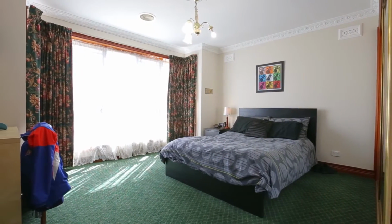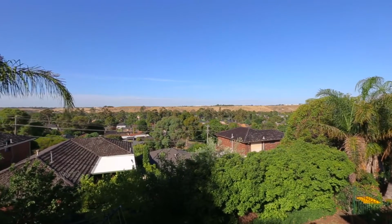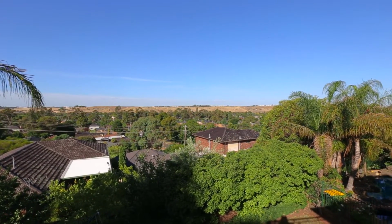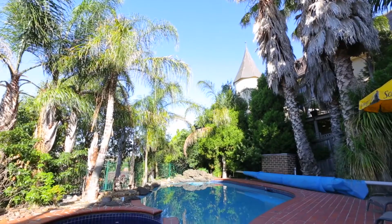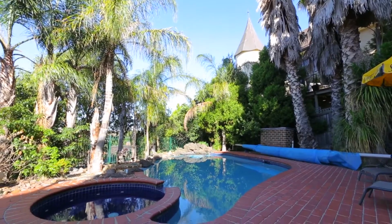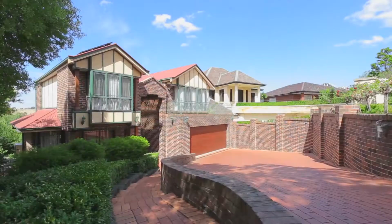Comprising four bedrooms, all very large in their sizing, the main bedroom even has its own balcony overlooking the Keilor village. The home also has four separate living areas, as well as a magnificently appointed kitchen with its granite benchtops, 900mm oven. It's also got a resort style pool, which will be fantastic for entertaining with the kids all year round. The views are sensational. Come and have a look with me.